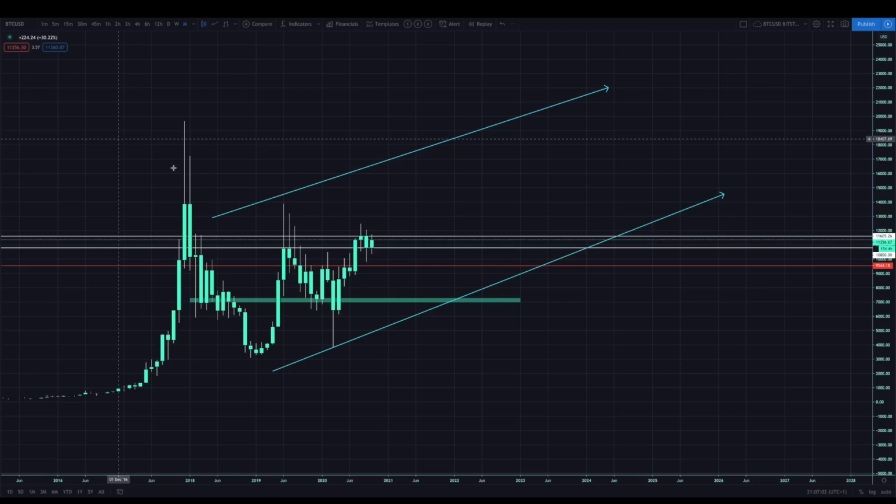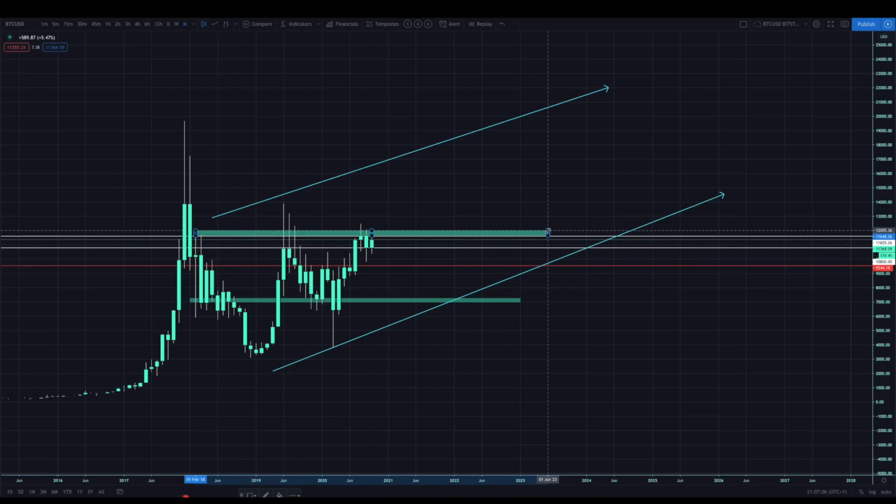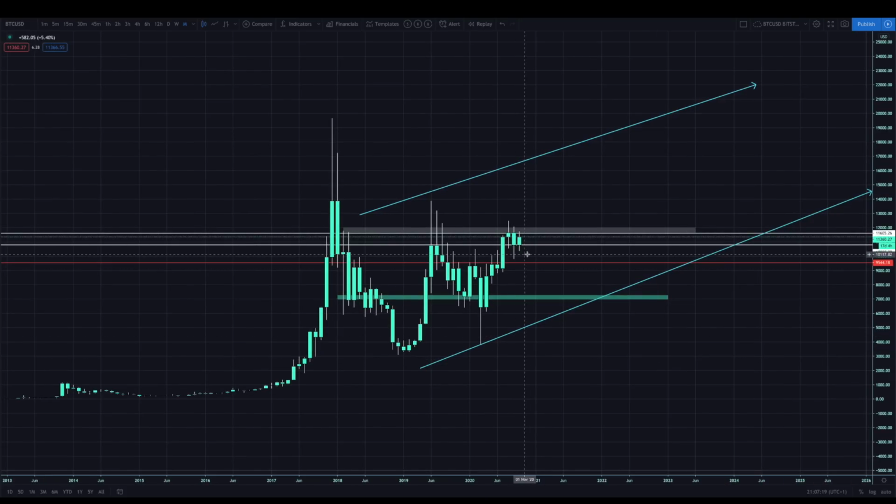So what we could really do in this situation is just get this tool and drag this a little bit higher to $12,000, and we'll just make that white, not to confuse it with any downside targets and whatnot. And also we will reduce this ever so slightly as well, just so we can see what's actually going on. So we've got a CME futures gap.